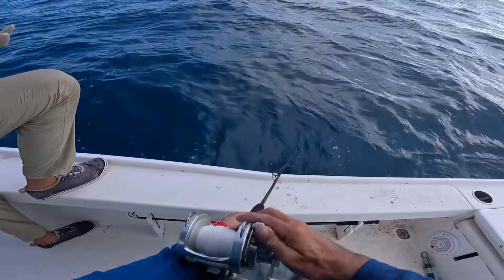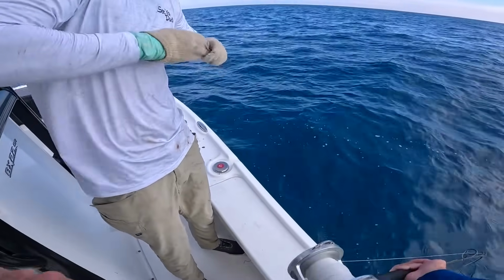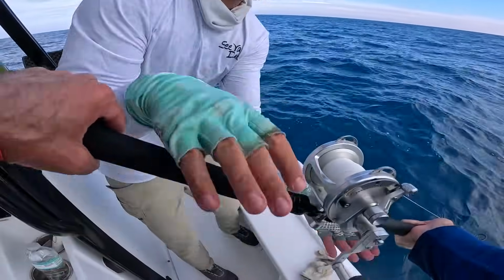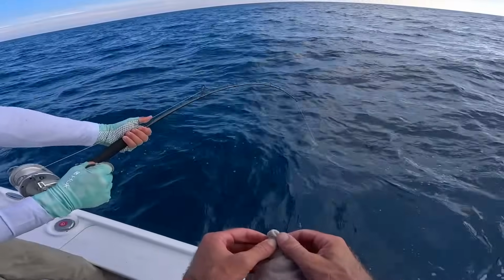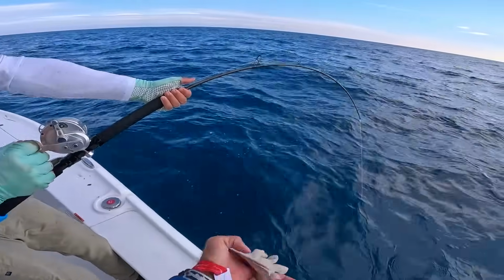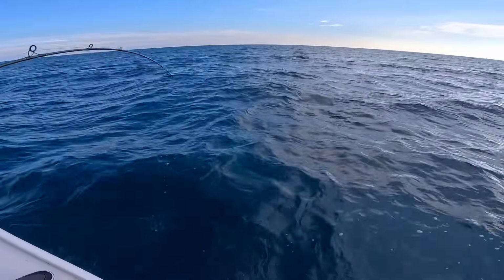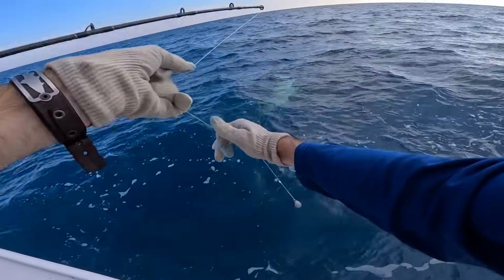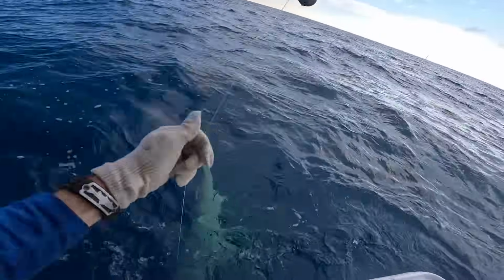If you want me to reel him up. Yeah, you want to reel him up this time? You want the gloves? Yeah. We'll switch. A little substitution from Brent here. We had him up and then he just went all the way back down. You are kidding. What? This thing's heavy. Yeah. Open the bale. That's a big boy.